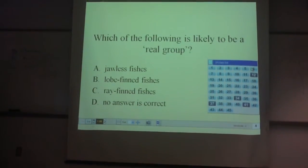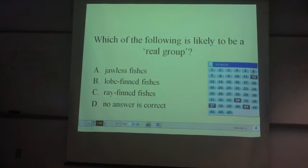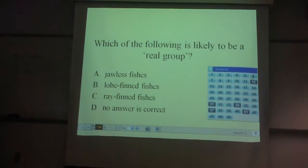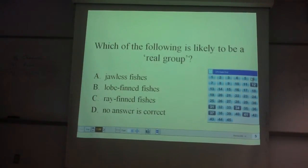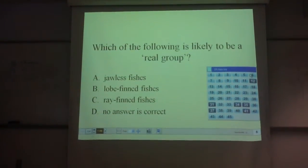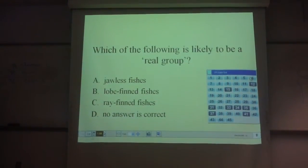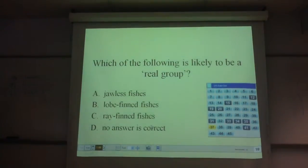What's the name that used to be used for jawless fish? Do you remember? Agnathans. And how about lobe-finned fish? Sarcopterygii. And what's the name for ray-finned fish? Actinopterygii. There's only one of those 3 that I used, or I didn't use any of those 3 in the new scheme. Did you see the word agnathan anywhere in the new scheme, in that new tree? Did you see the word Sarcopterygii anywhere? Did you see the word Actinopterygii in there anywhere? You best saw one of those 3, or maybe you didn't see any of those 3 words, in which case D is the right answer.